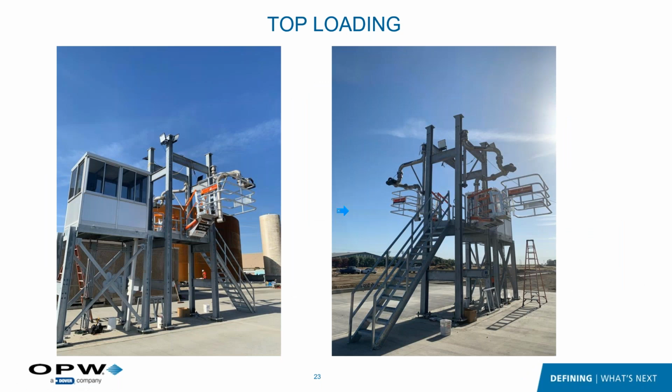So here are some pictures just to give you some ideas. Here are some top loading spots. It looks like in both of these situations, piping is going to be coming in from the top. So top loading, but as I mentioned earlier, the piping could be from above, it could be from below, it could be coming in from the side, could be on the right, could be on the left. So all those things go into what that arm needs to look like.